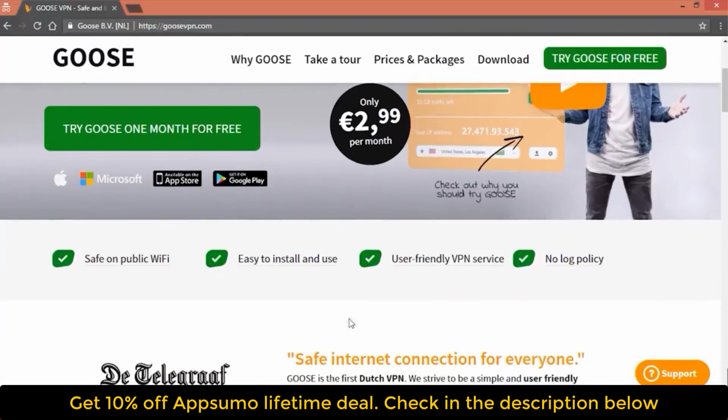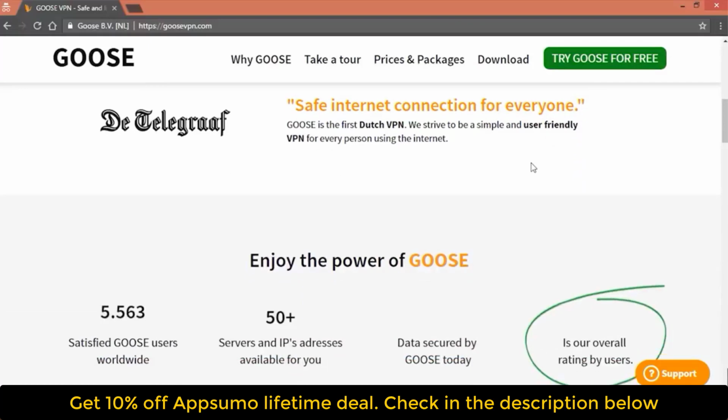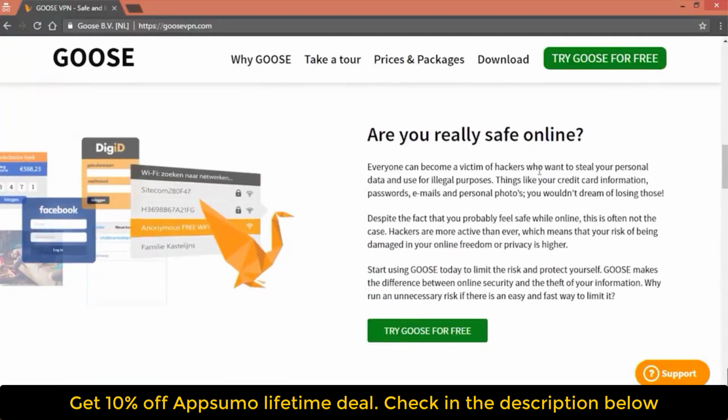And further down the page a bit, they claim to be able to make you safer on public Wi-Fi connections. It's supposed to be easy to install and to use, and they apparently have a no log policy, and that's always a plus when it comes to your VPN service. Goose claims to help you actually limit the risk of becoming a victim of hackers that can steal your credit card information and passwords and emails and even your personal photos.